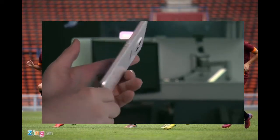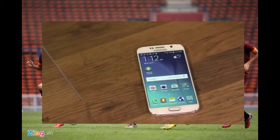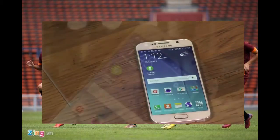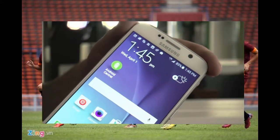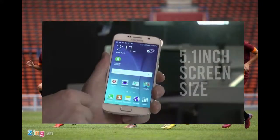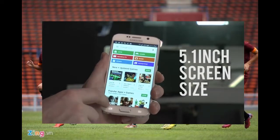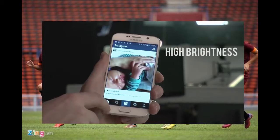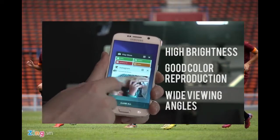No longer can we say that Samsung is cranking out high-end phones that just feel like toys. The Galaxy S6 goes toe-to-toe with the best. And the quality carries on to the display, where you'll see a high-end Quad HD screen at a comfortable 5.1-inch size, which includes all the same great qualities as we saw on the Note 4: super high brightness, good color reproduction, and wide viewing angles.